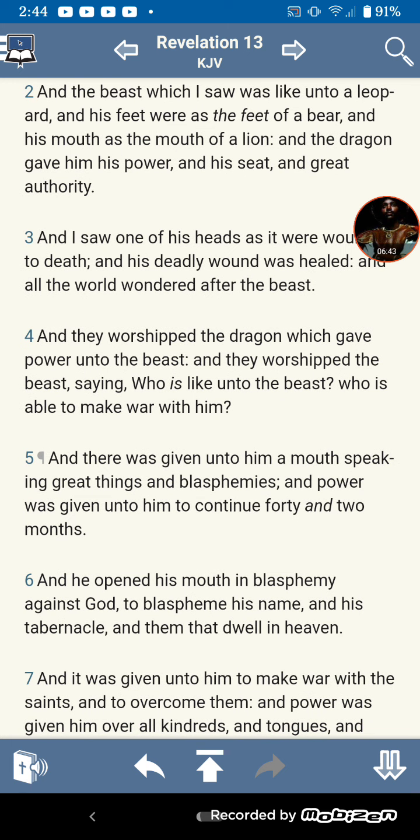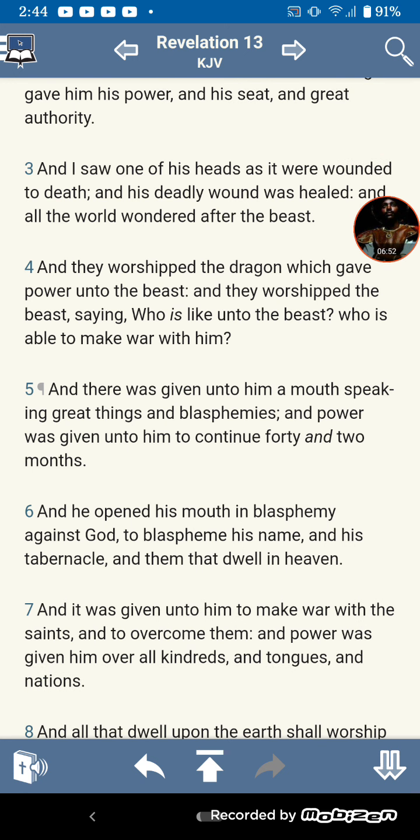And they worshipped the dragon, which gave power unto the beast. The dragon is the Roman Empire, and they worshipped the beast, saying, "Who is like unto this beast? Who is able to make war with him?" Okay.